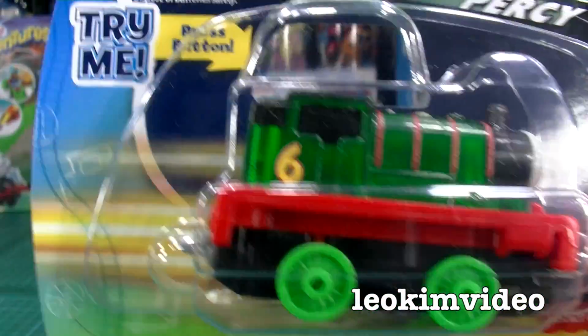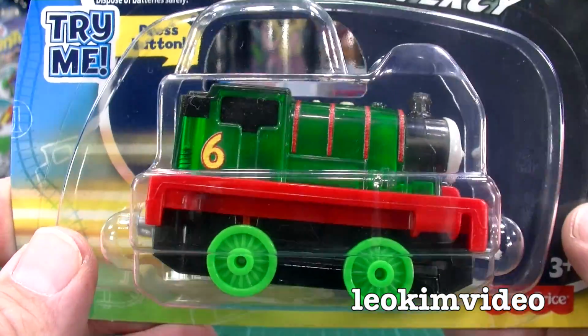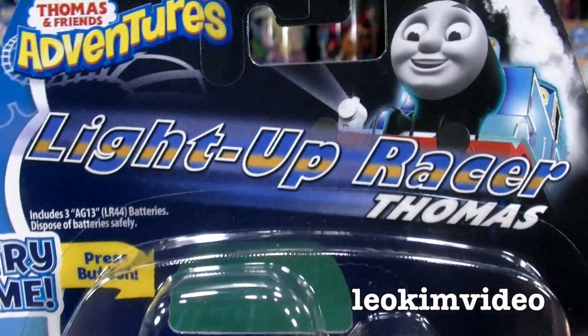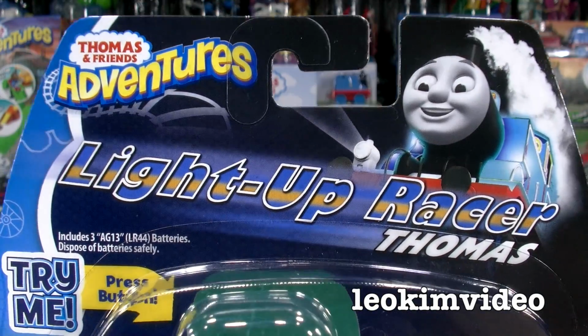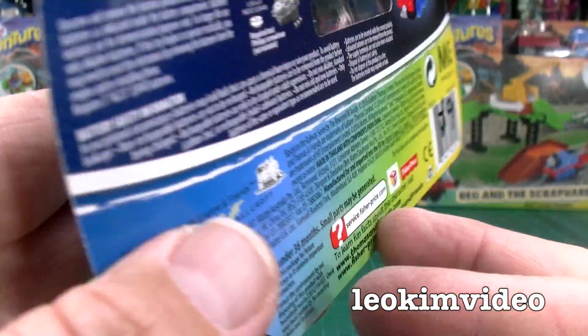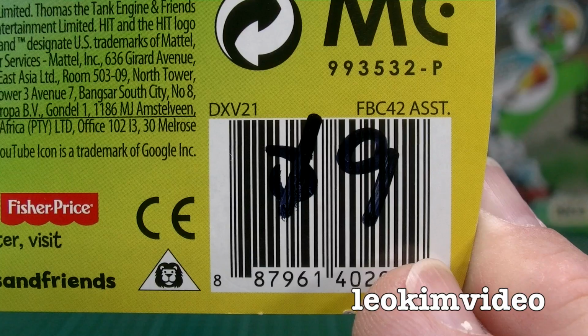But the good news is, and this is where this video is headed, I actually found Thomas Adventures Light Up Races, and I also found, of course, Thomas the Tank, and we're going to take a look at this versus the previous version of this toy. Now, I will say, I think the best aspect to this new Thomas Adventures version of this toy is I paid a lot less for this toy. I only paid, dun dun dun, $9.